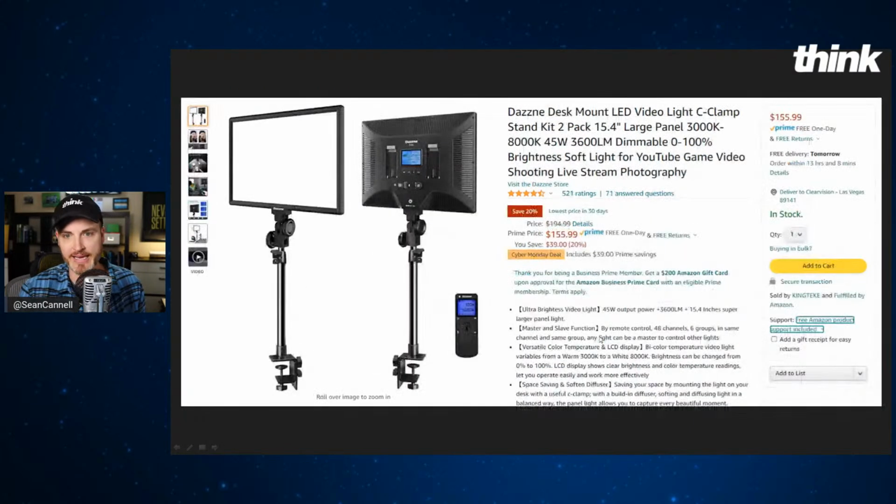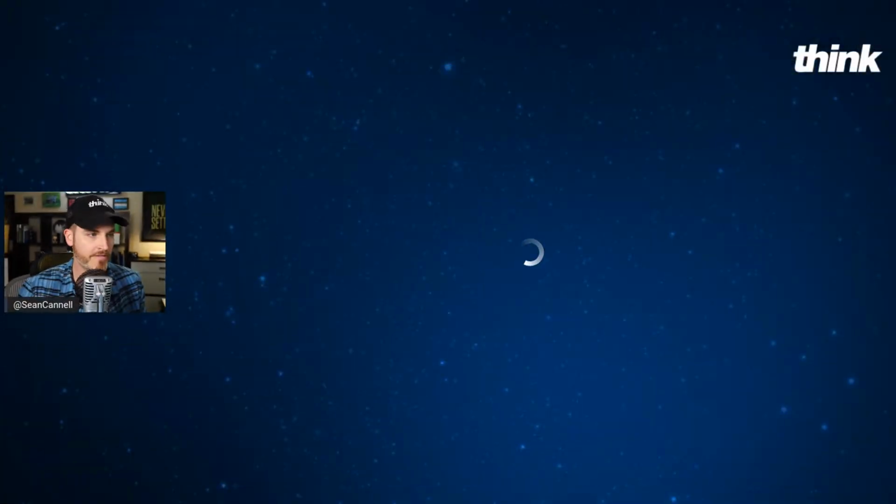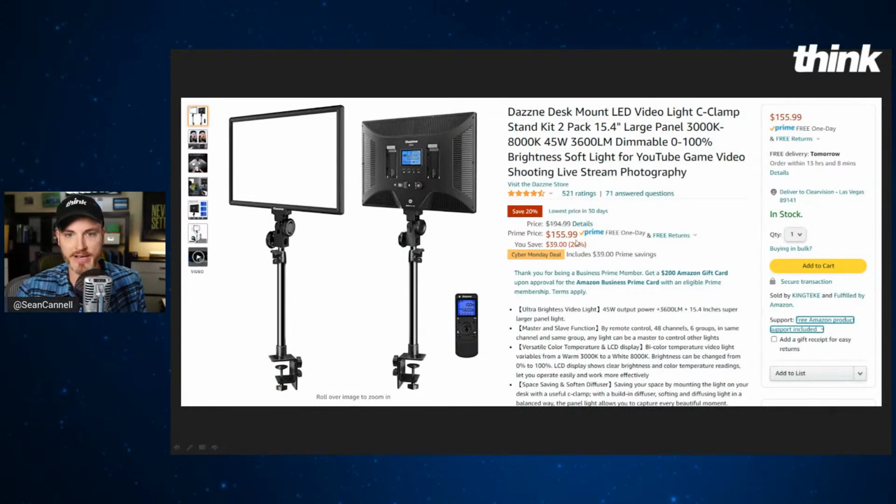Another option on lighting is the Dazzine desk mount LED lights. Heather Torres on the Think Media team uses these. You can mount these to your desk. Right now, I've got the much more expensive Elgato key lights on my left and right here. So if you wanted to build a live streaming setup, a battle station, these two lights would be a good solution there. 20% off, $155. That's a super great deal. It's the lowest price in the last 30 days. And that would be a solution there.